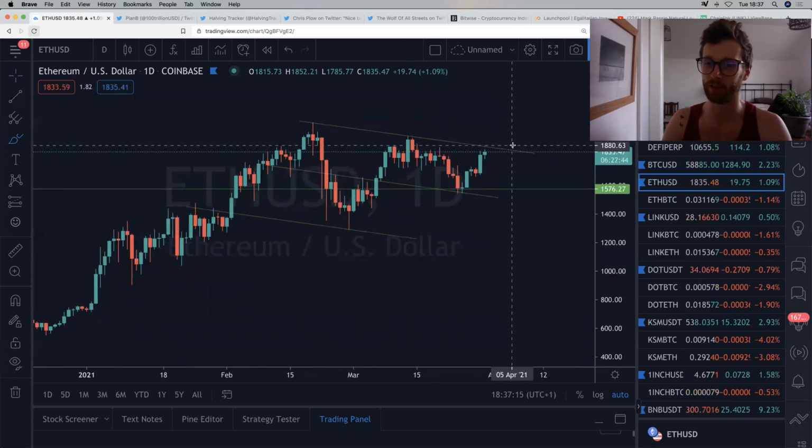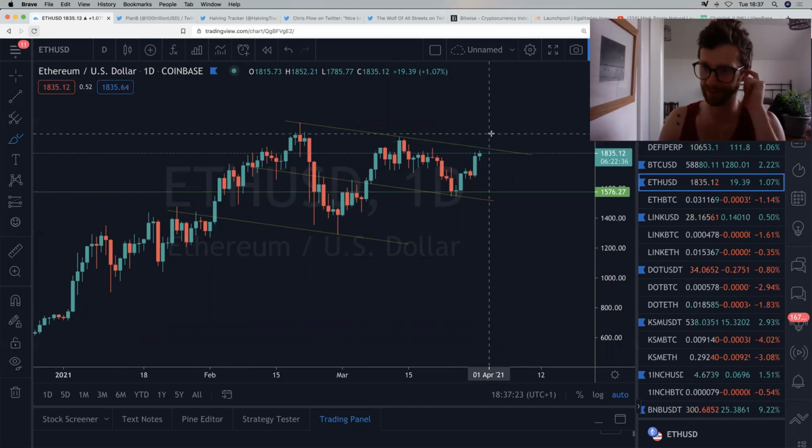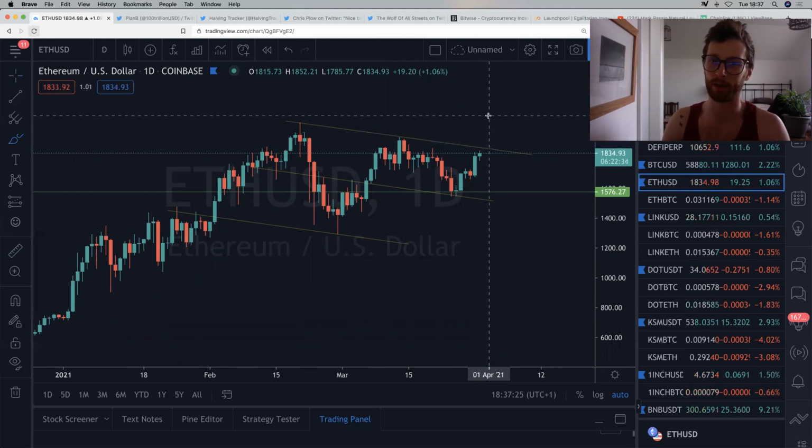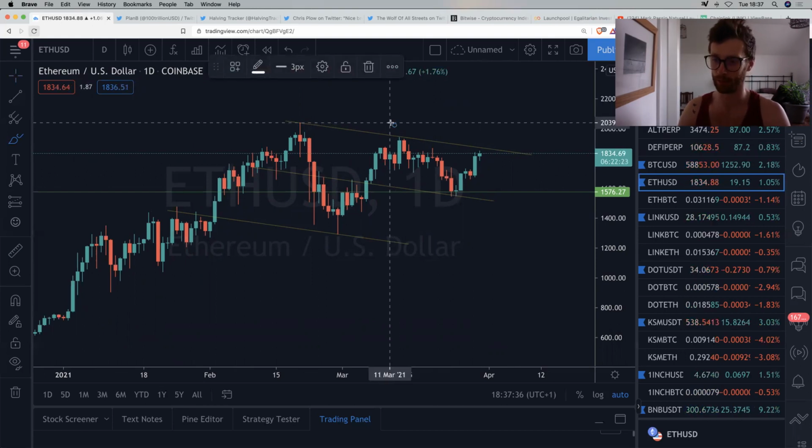And I expect that once we take it out, we're currently at 1,860. As soon as we take that out and start moving up into the 1900s, then we'll quickly blow past the all-time high and start entering price discovery mode. And you could see some very rapid moves on Ethereum as we head way into the $2,000 and beyond range.